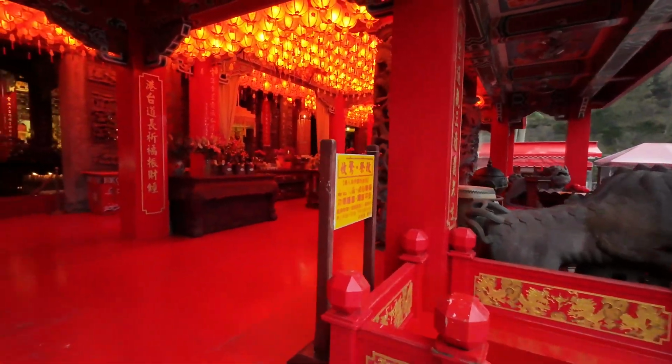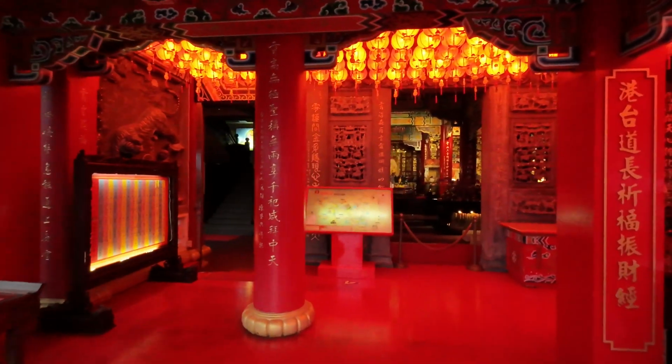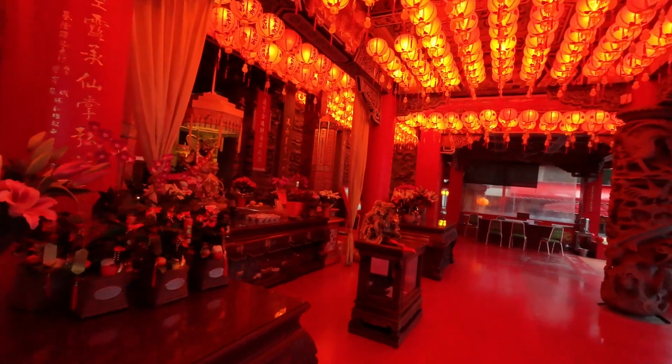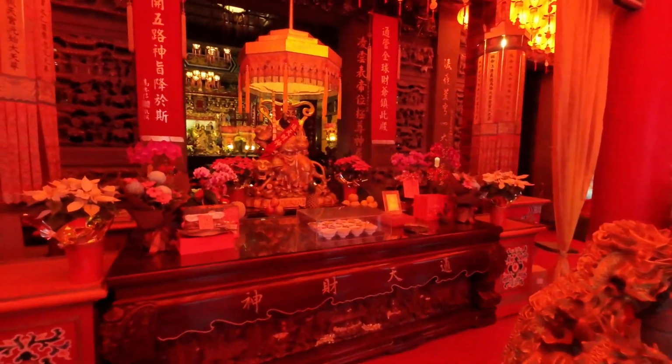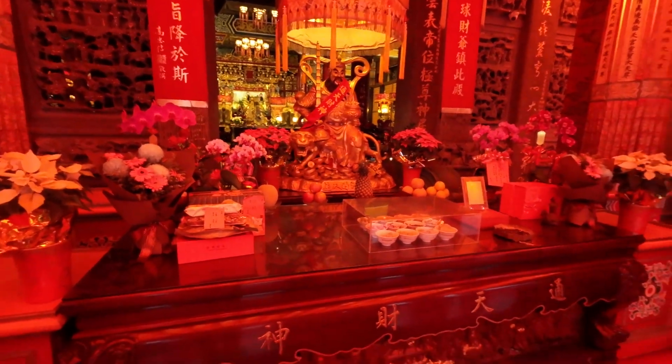This is open until 5 o'clock, it looks like. And there's more. You can go up in those little side pagodas. There's places to go up there to pray and all of that. So that's kind of a weird red lighting. Yeah, there's this.